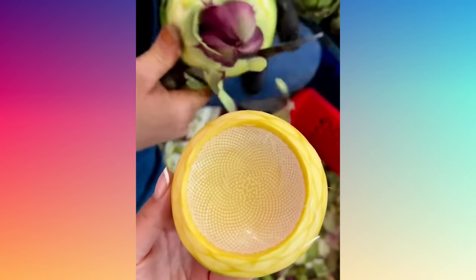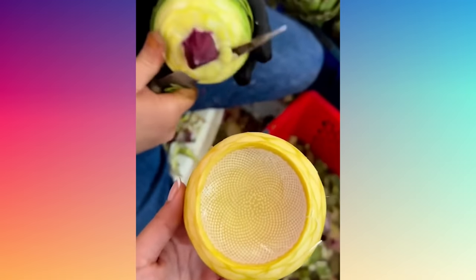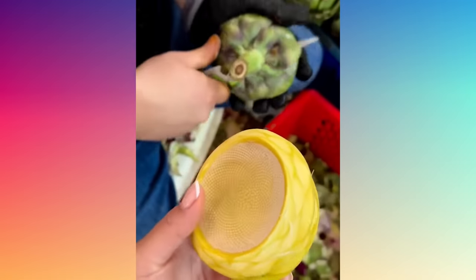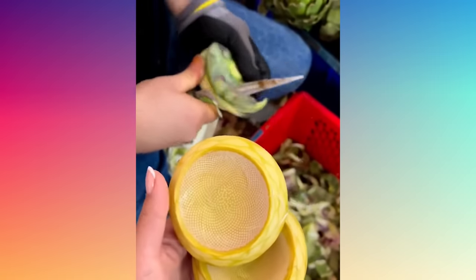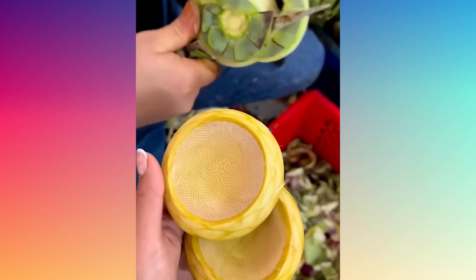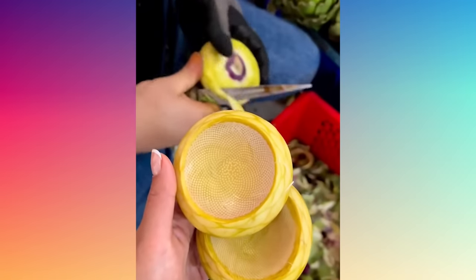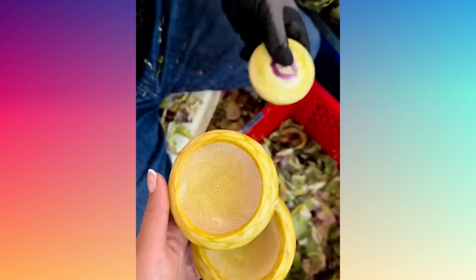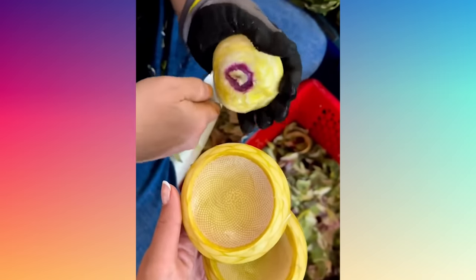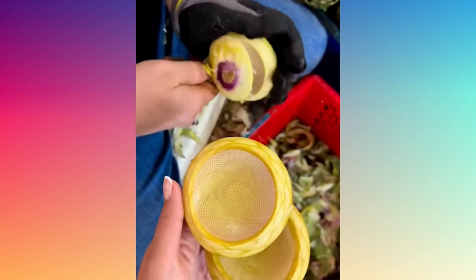This is an artichoke. It's a vegetable that is part of the thistle family. The edible part of the artichoke is the flower bud, which is harvested before it blooms. The most commonly consumed part is the fleshy lower part of the leaves and the heart, which is the tender center. They're low in calories and fat, while being high in fiber, vitamins and minerals.